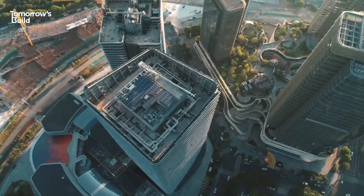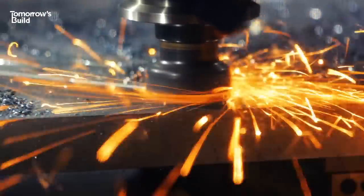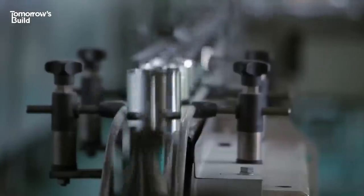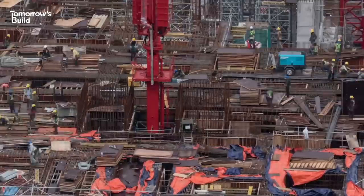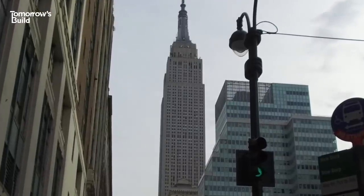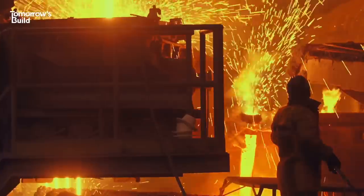If you want to build a new skyscraper, a new railway, or a new anything, really, chances are you're going to need some of this. Steel. Even though construction's evolved a fair bit over the past century, it's still hooked on a material that first rose to prominence during the Industrial Revolution. There's a reason for that.